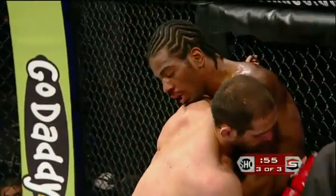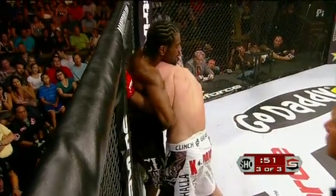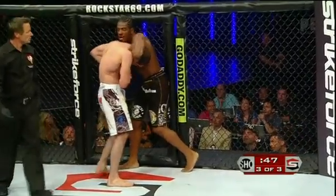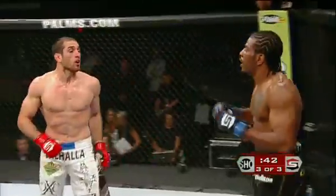Opening contest, a Strikeforce Challenger 17 in the middleweight division. Promotional newcomers. Ron the choir boy Stallings. That's the third time Amagov's been warned about holding the cage. And now he's in the guillotine choke position. Oh, escapes with a spinning back fist.